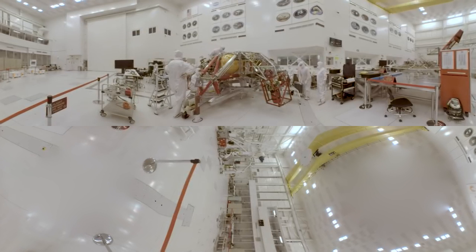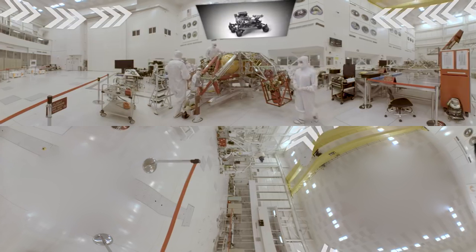Hi, my name is Emily Howard, and I'm a mechanical engineer for the Mars 2020 rover, which is the next rover we're sending to Mars in the year 2020.